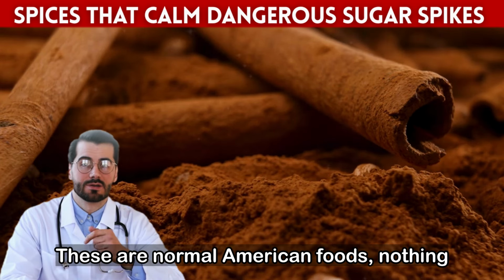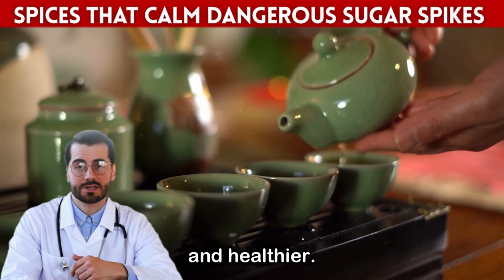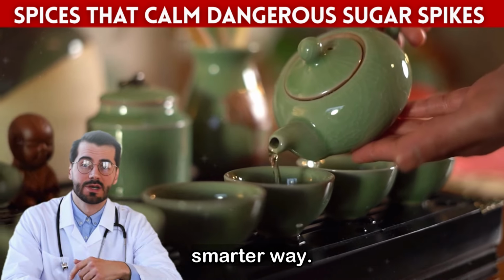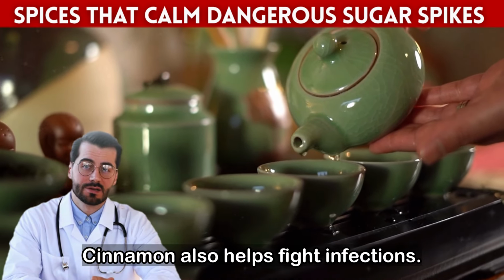These are normal American foods, nothing exotic, but with cinnamon they become both tastier and healthier. It's about using what you already have in a smarter way. But let's add another hook. Cinnamon also helps fight infections.